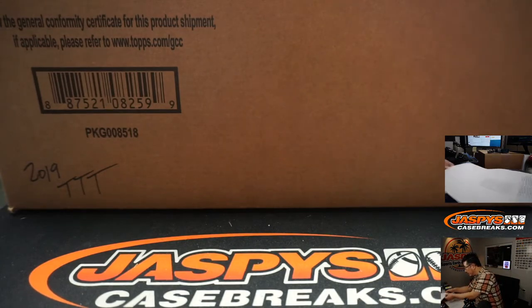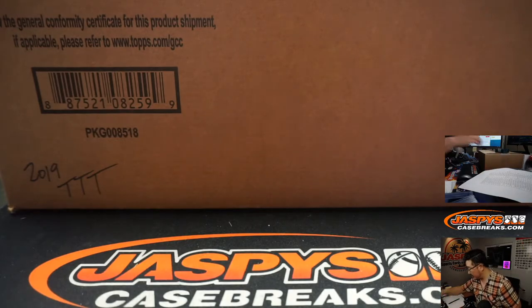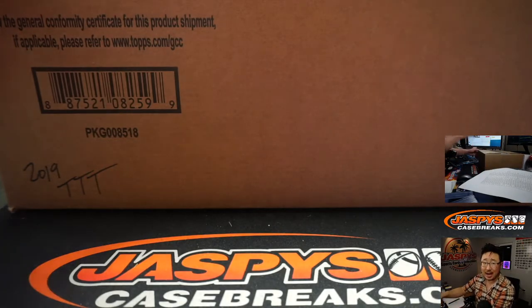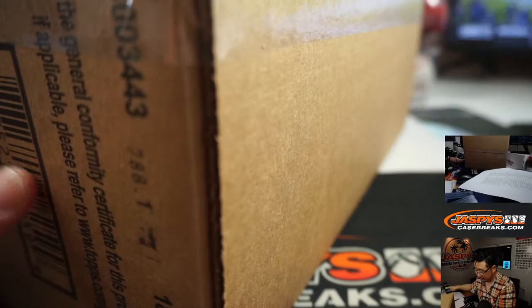Let's make myself a little bit of room here. There will be non-numbered base cards, so I'll just randomize that as one lot to someone in those number blocks. And obviously the people who bought their team straight up will still get theirs. They're not going to be randomized to anybody.